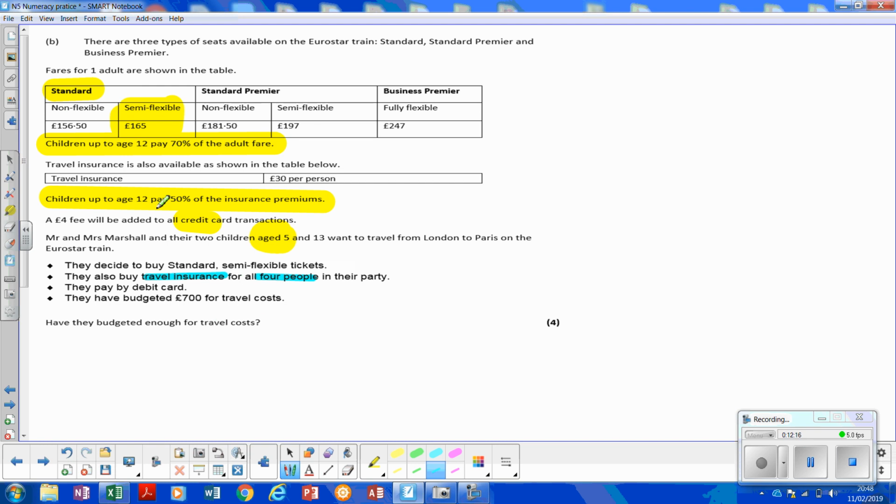Right, now, children up to the age of 12 pay 70%. So the child at 5 will get all the discounts, but the one at 13 is treated as an adult. So really what we're dealing with is 3 adult fares for everything. So for the 3 full tickets, we'll call them, that's for the 2 parents and the child who is 13. So 3 full ticket prices.